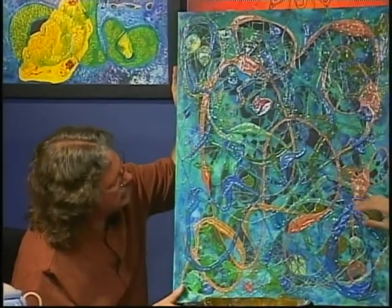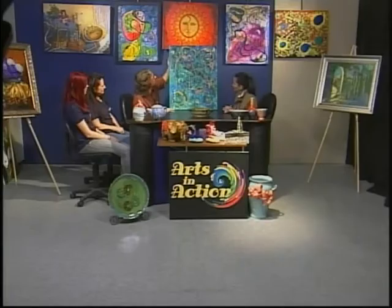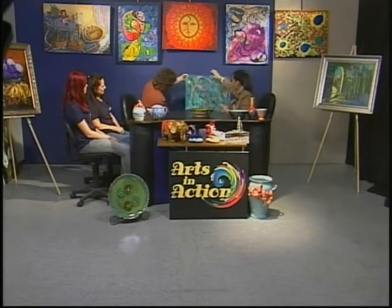Now, what did you use to make the black background? That is acrylic paint. I use a very small brush, and it takes a long time. Okay, so a lot of work put into this one. Yes. Okay, and so then you have another one.